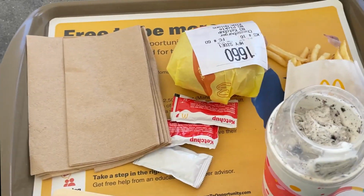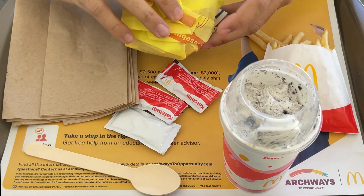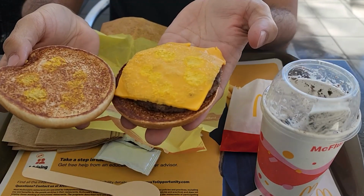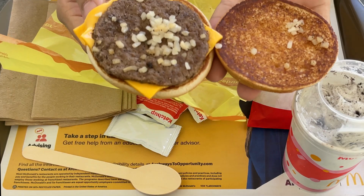So here's my order. They got the ketchup, and I feel like that's an easy one to miss. It sucks when you get home and have no ketchup there either. Alright, so let's open up this burger and see what's inside. No pickles and no ketchup. Alright, looks good to me. Let's check underneath, and yep, extra onions.